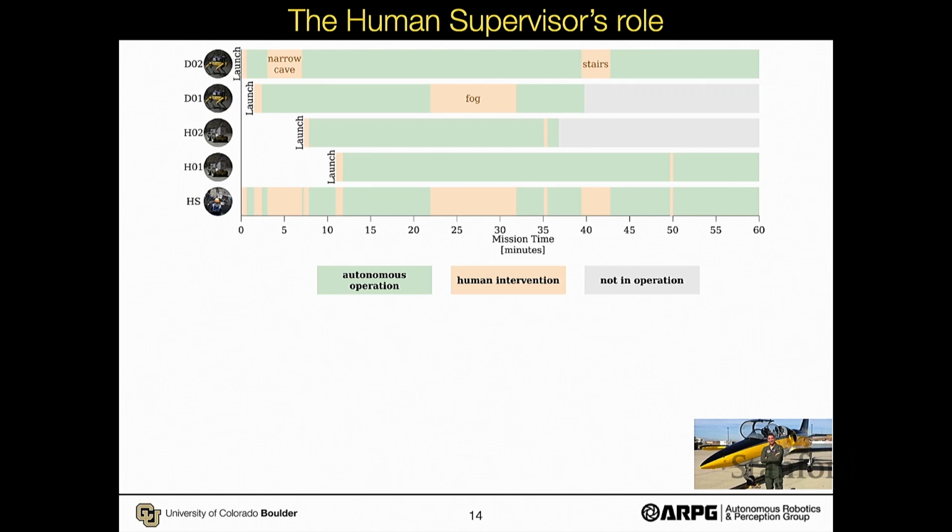All right, so that's all for platforms. I think that there's a lot more that I could go into on that, but for sake of time, let's talk about mission management, this human-robot interaction component, where I think there still exists a big challenge for us.